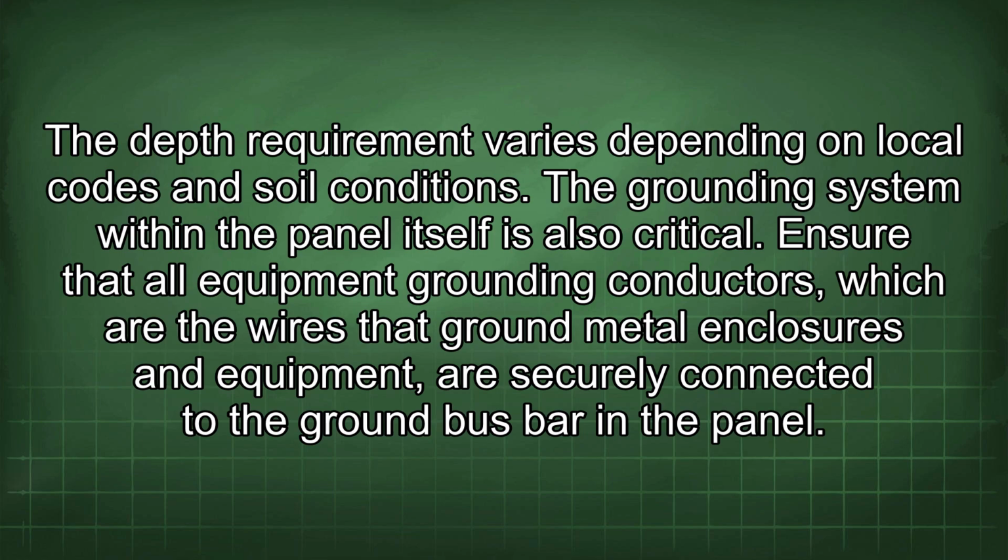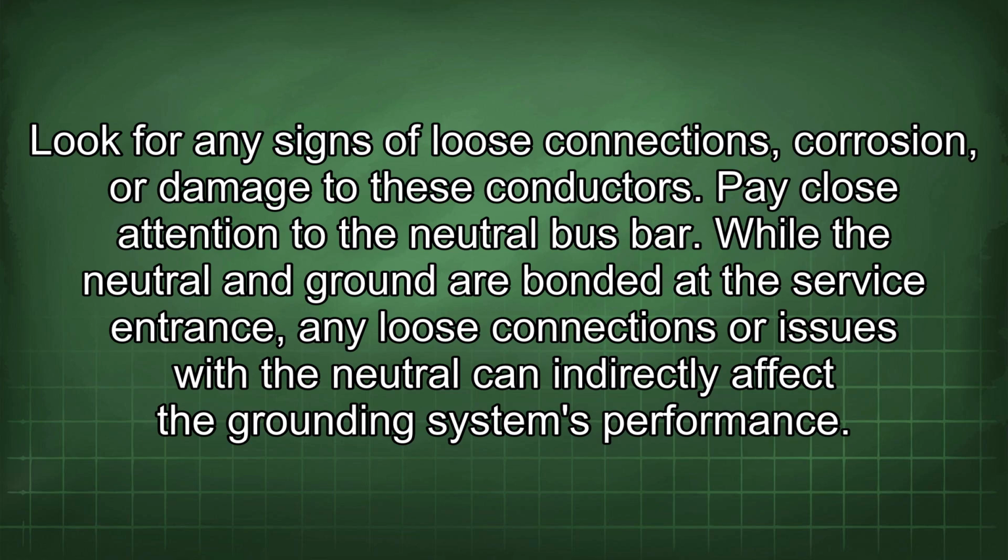The grounding system within the panel itself is also critical. Ensure that all equipment grounding conductors, which are the wires that ground metal enclosures and equipment, are securely connected to the ground bus bar in the panel. Look for any signs of loose connections, corrosion, or damage to these conductors. Pay close attention to the neutral bus bar. While the neutral and ground are bonded at the service entrance, any loose connections or issues with the neutral can indirectly affect the grounding system's performance.